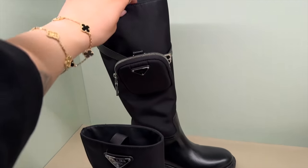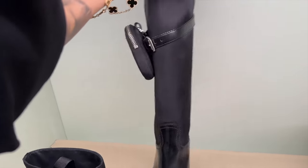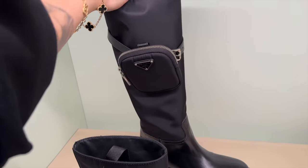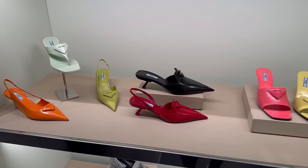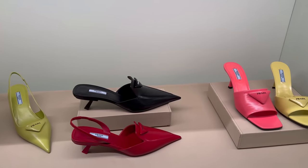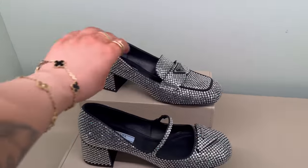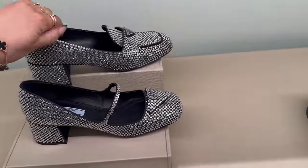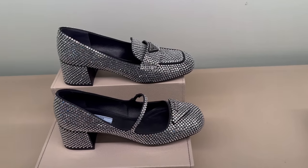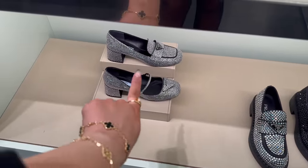Guys, do you remember these? I tried these on last year, last winter. They're really nice, actually. They're probably one of my favorites so far. No freaking way. They have my shoes. They actually have my shoes. 650. Okay, I paid about the same, to be honest, because I got mine with a discount. But they have them if you're interested. They have them in Bicester. They're very comfortable. I love mine.